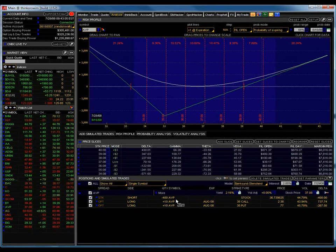One of our call positions or our put position is going to be deep in the money, and at that point there's not much we can do.